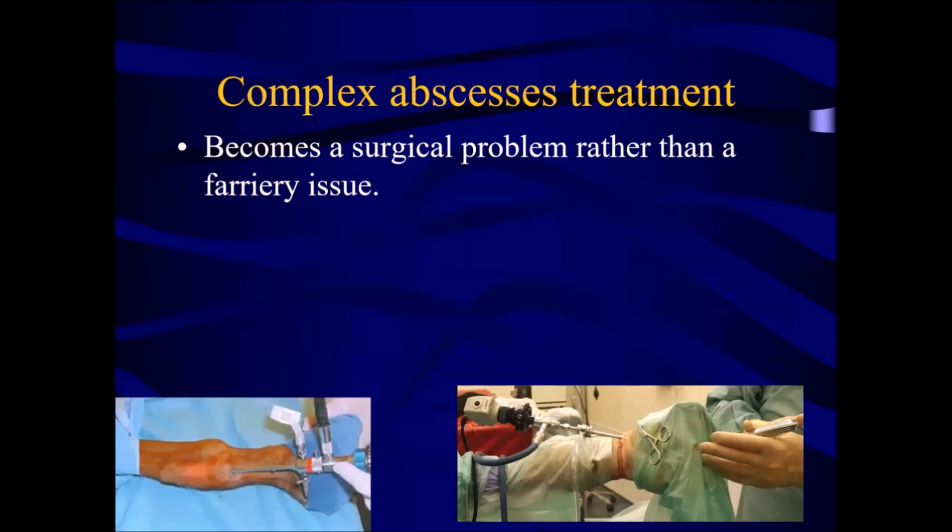Complex abscesses, thankfully, are something an average horse owner will not have to deal with in their horse owning career. They are unfortunately far more serious than a normal abscess, and they generally become a surgical emergency rather than just a farriery issue.